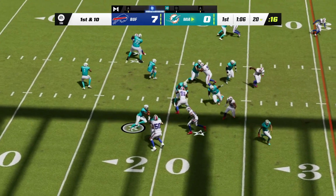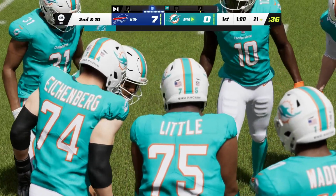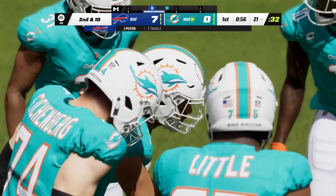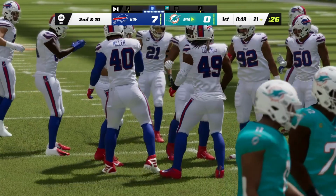Now Tua just going to bat this forward on the end around. And they're going to stop it right at the line of scrimmage. Just no cutback lane to be found whatsoever. Second and 10. A nice play design there with the touch pass. Looked good at the start, but bottom line, the defense was ready. And they did a nice job scouting, didn't they?